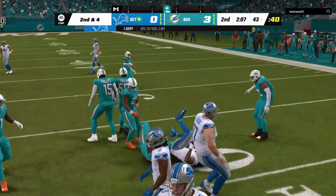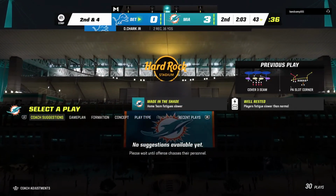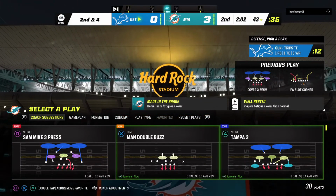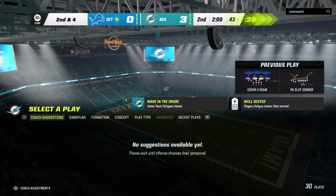And a 6-yard gain gets them right around the 43. A gain of 3 last play. This time they double it and pick up 6. Second quarter, 2 minutes remain. 3-0 our score.